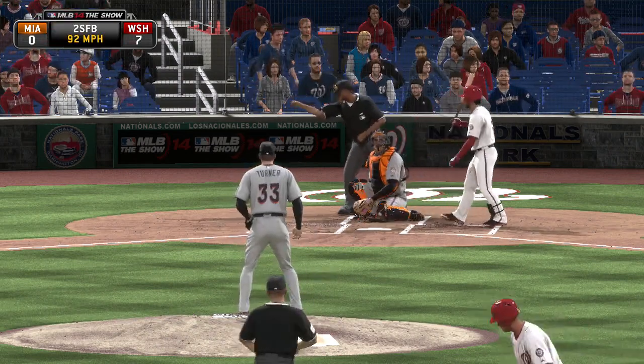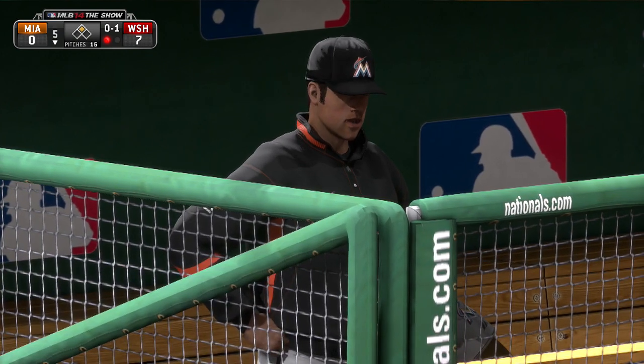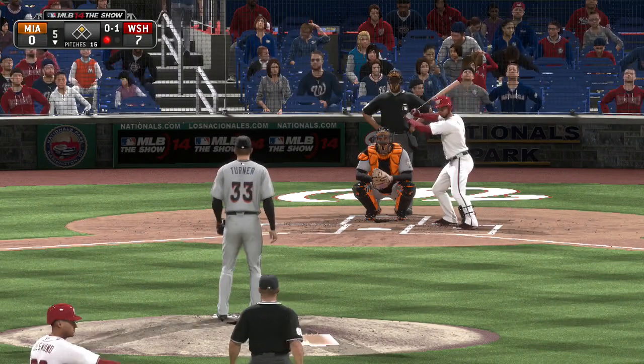And a high strike to begin the at-bat. It's 0-1. That look says it all in the third base dugout. That's not the look of a guy who's going to be sleeping well tonight, is it?